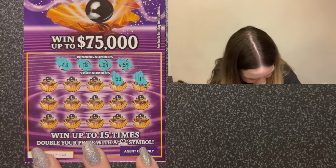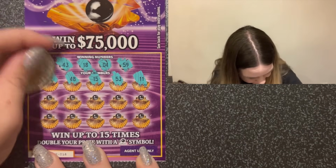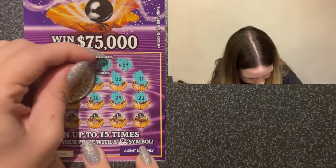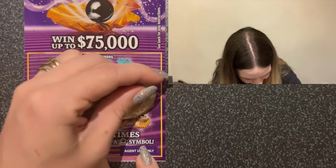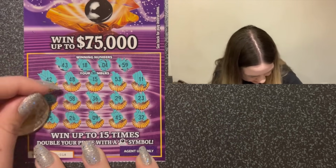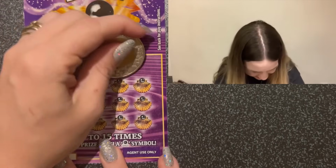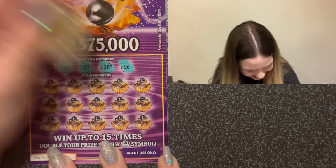Come on, ticket 18. No. Ooh, one off. No 20s. No 30s either. Ooh, one off. No, nothing. All right, come on, this is it. Ticket 19, we're feeling good about ticket 19. Maybe. 56, 38, 37, and 48.